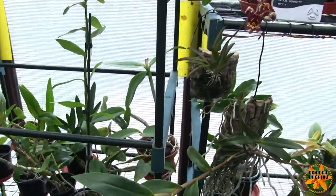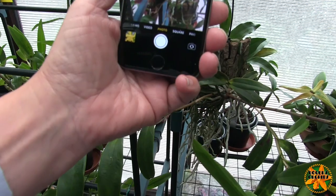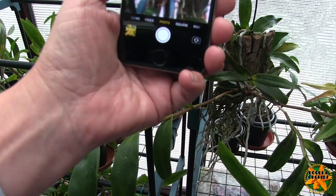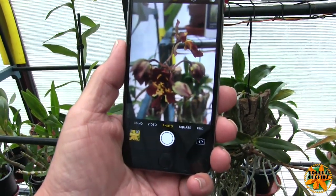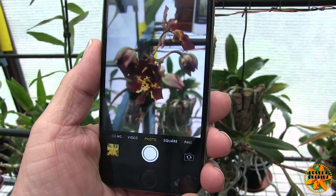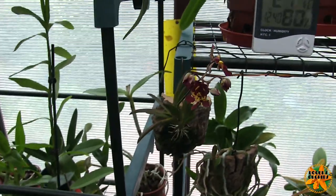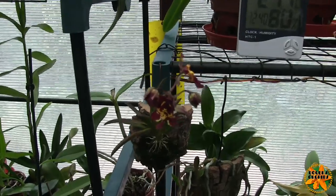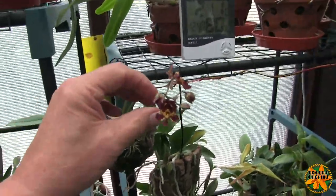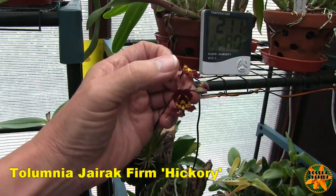I'm going to get the camera up, because this camera can get in incredibly close. And then what I'm going to do is use the phone camera to get in as close as I can. Trouble is I can't hold it still. And then film the phone. I wonder if that works any better than just filming the bloom. Oh, I don't know, just to see if it works basically, because this poor little Tolumnia here is a bit in the dark. Hasn't got a lot of light here, and it's a very dark colour. It's a very deep, rich red with yellow markings.